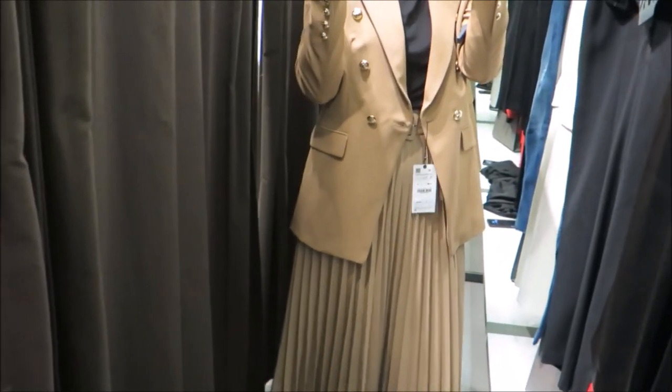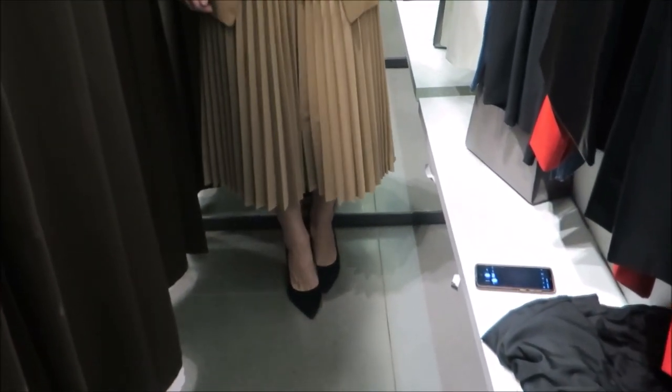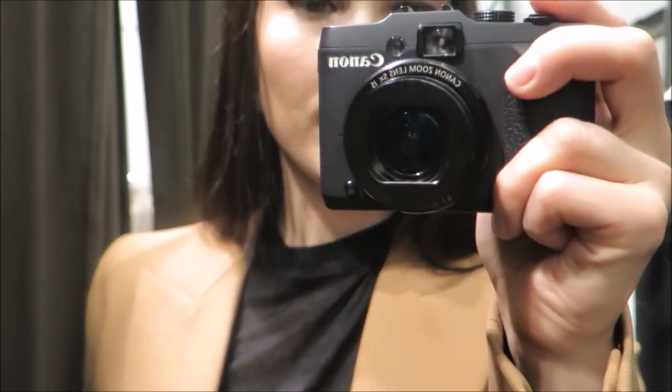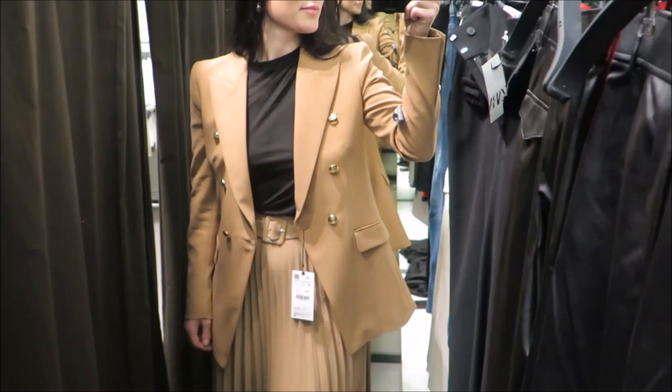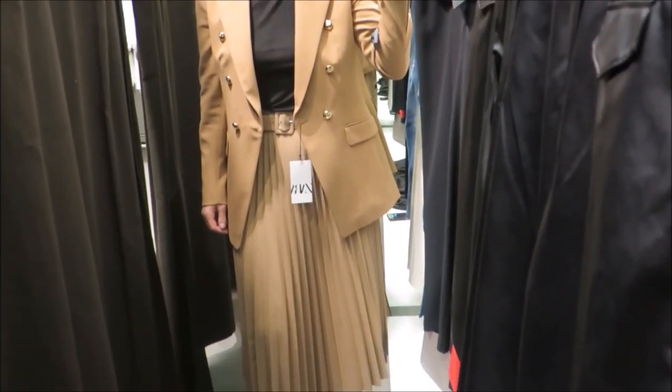If you would like to make it warmer, you can replace the t-shirt with a sweater and heels with boots. Boots could be beige, white or black color. And finally, you can complete the whole look with black glasses.